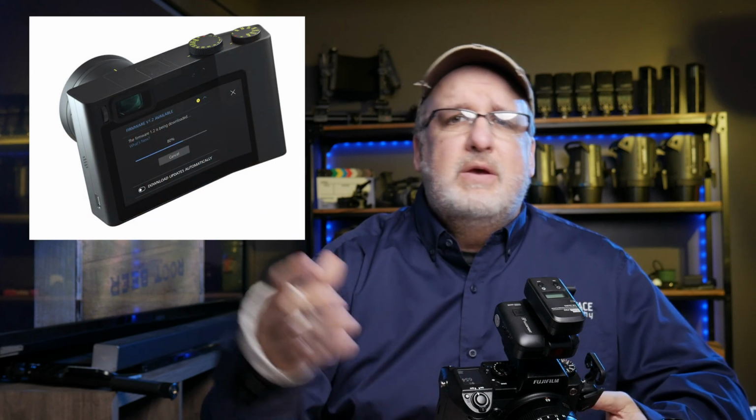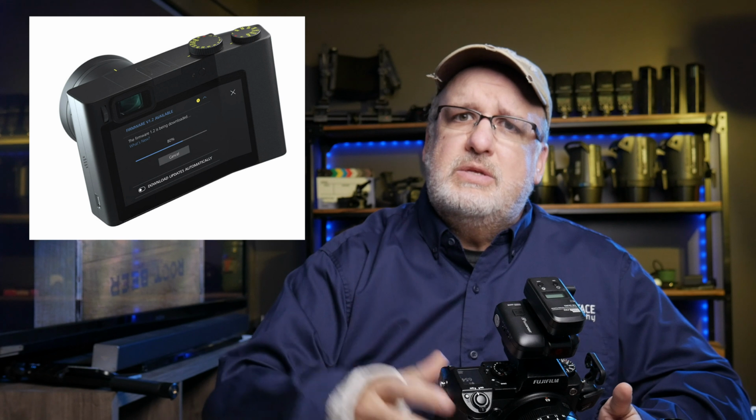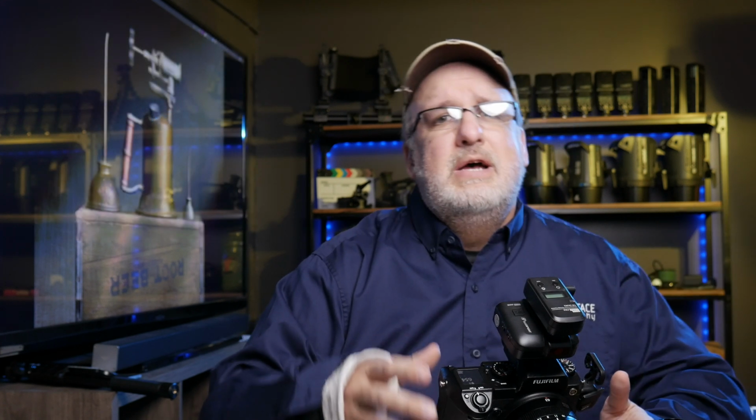Another thing it allows you to do is update the software of the camera directly, without having to connect it to a computer. It'll automatically connect to a Wi-Fi system through your phone or directly to a Wi-Fi system. It'll download the software update and update the firmware of the camera right there. So you don't have to load it onto a card and then load it into your camera and do all this rigmarole. It makes it much, much easier.